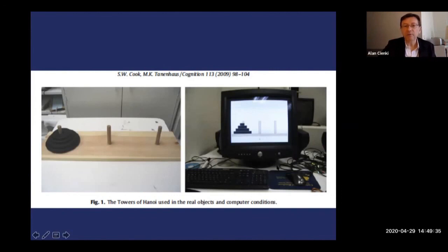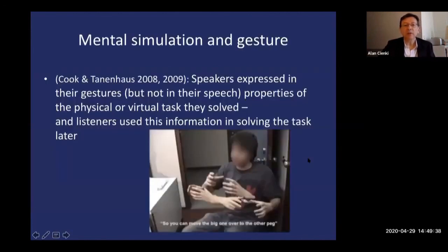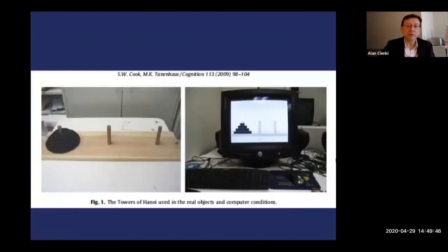And what they found is that when people did the task physically and they told someone else about it, and then the other people had to do it on the computer and just do it with clicking and dragging, they would still drag the disc up over this peg and try to put the disc on the other peg, as if they didn't realize they could just drag right through the image of the peg. So they took the peg as if it were something physical because they'd seen somebody showing how to move this thing.